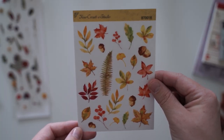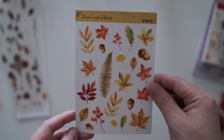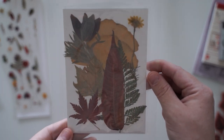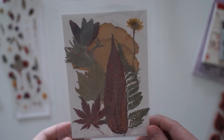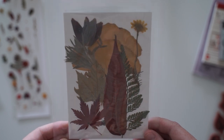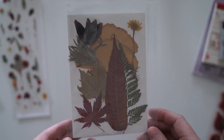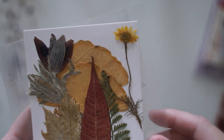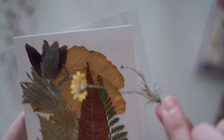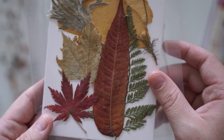Next, we have the Your Creative Studio sticker sheet. Now, in every box, Your Creative Studio designs their own stickers. I was so excited that they've put these real flowers in here. Now, this came in one of the Your Creative Studio boxes, I think a month or two ago now, and it had all pressed flowers, and this one's pressed leaves, and it's so gorgeous. And I'll cut it open for you to see. So they're real, and they're also loose, so you can pull one off and pop one of those in your journal, or however you'd like to use them.